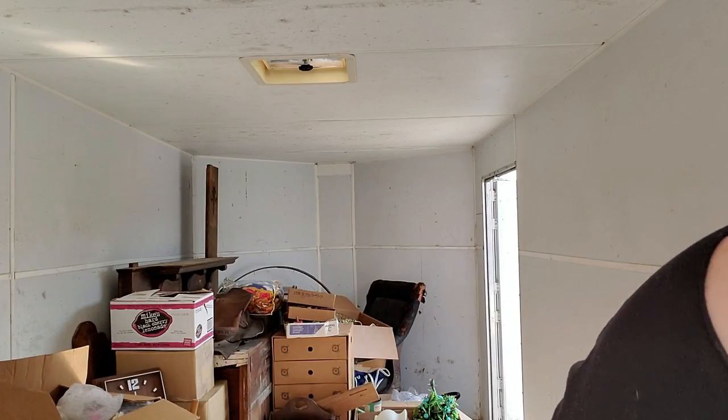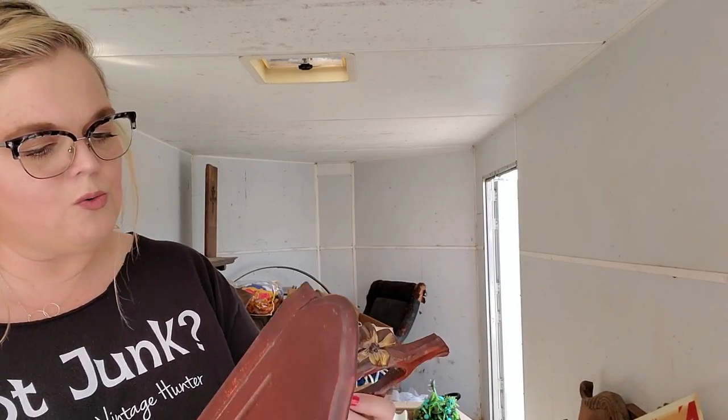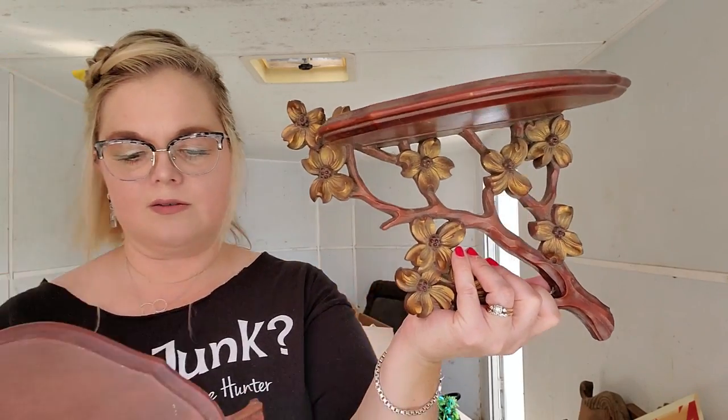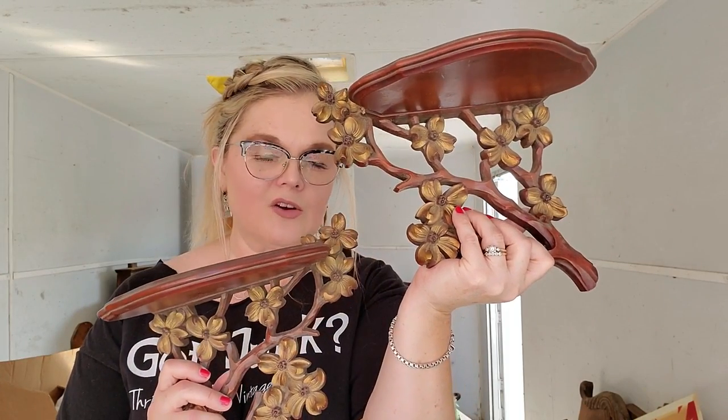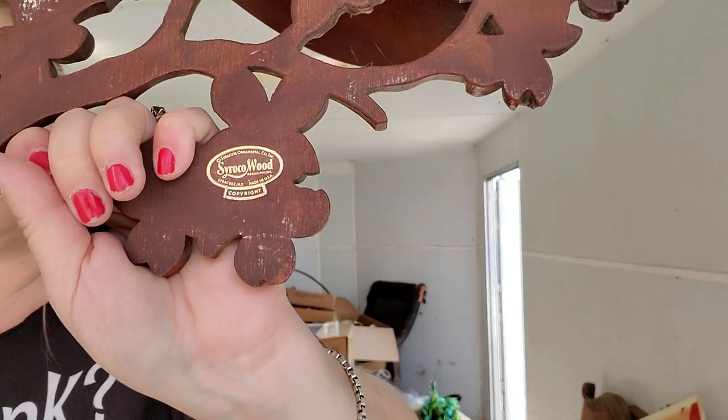The next thing, these Syroco wood shelves. And I don't think that they're cherry blossoms. They kind of look cherry blossom-esque. It's a very mid-century piece. There's the tag on the back. And I believe I paid $5 for these. And then she said, oh, we'll just take them all. So I've got three more shelves and I got all of them for $5.